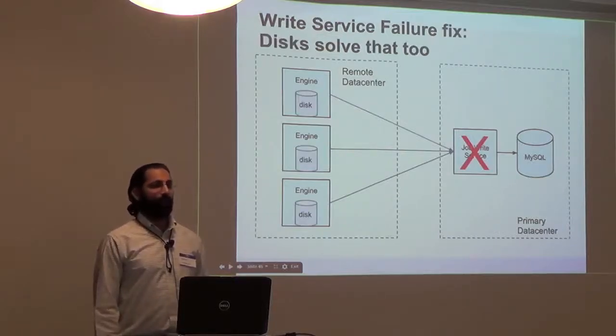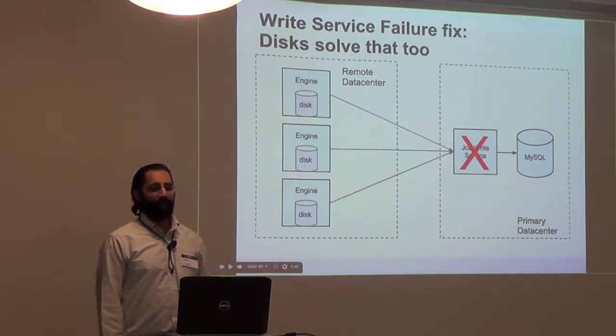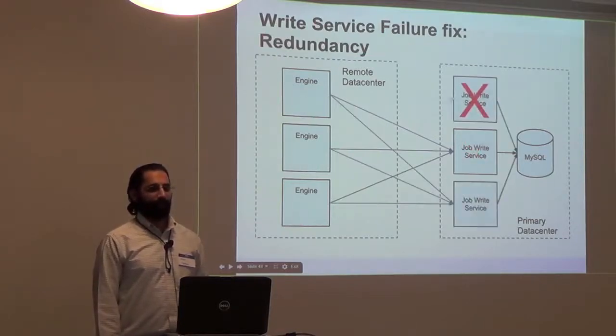That will work around any planned or unplanned downtime in the job write service. Two more job write service boxes appear. We can also add redundancy. We can add additional job write service instances so that if one of them goes down, the clients can communicate with one of the other instances.